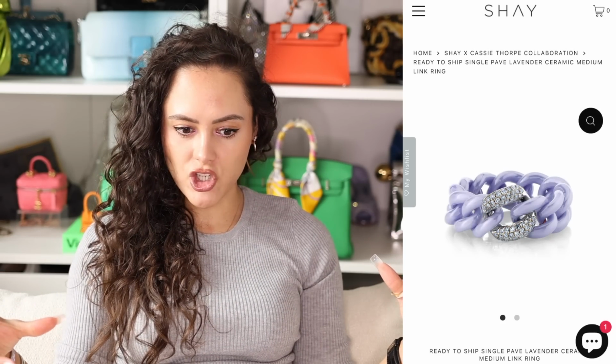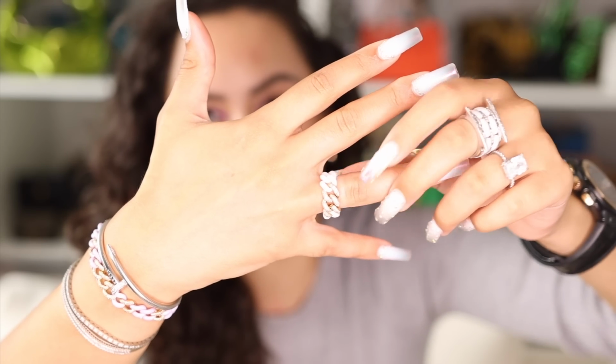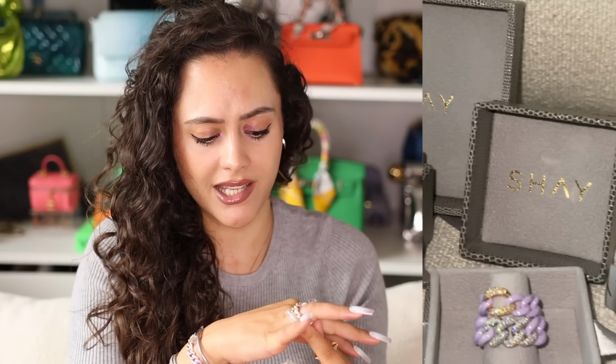So as part of this range, there are 2 types of rings and 2 types of bracelets. This ring here is the triple link ring. There's also a version that just has the 1 link. Shay only does fine jewellery, so everything is white, yellow, rose gold, diamonds, emeralds, sapphires, that kind of thing. So there's this in the lavender with any of the white golds you want, they can do it for you. If you're a size that they don't have on the website, they can do it for you. But if you want something a little bit toned down, then there's the single link as well.